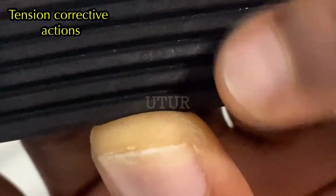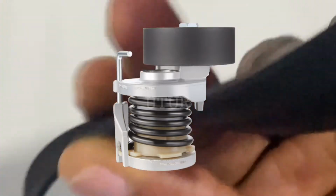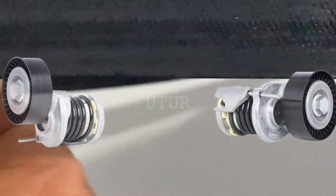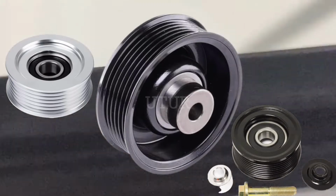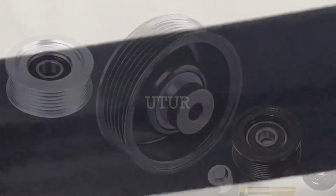For tension corrective action, always make sure that you check the tensioner for bearing noise and wear. Replace any tensioner where the bearing feels rough or the pulley has run out. Also, as an extra precaution, whilst the belt is being removed, inspect all accessory pulleys and idlers to ensure free and smooth rotation. If you find that the rotation is rough and binding due to a dry bearing, then the pulley and all the accessories should be replaced. Any serpentine belt that has been oil soaked must be replaced. Never try to resolve the issue with belt dressing.